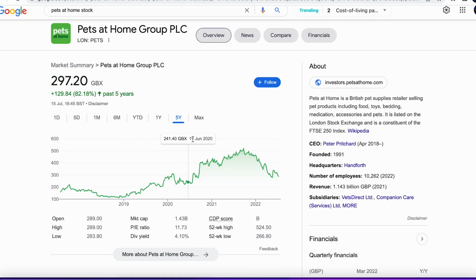Second one, Pets at Home. This one was actually pointed out to me by Matty, which most of you guys probably know him, on the Discord a couple of weeks back, and I thought actually it's a pretty decent opportunity that we have here. Same again, like we talked about, so many UK stocks have fallen off the cliff in the last few weeks. Since the 17th of September 2021, it's lost 42%.